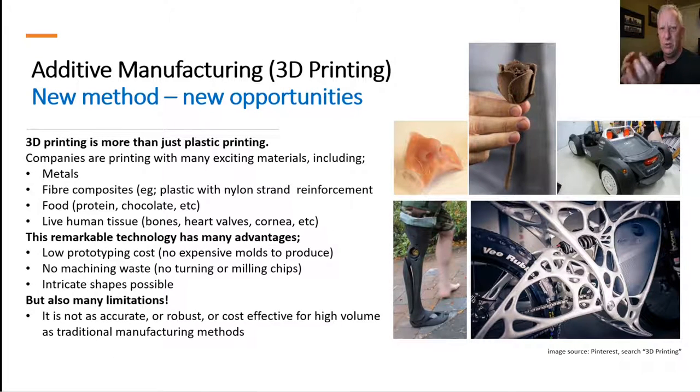Okay, no machining waste, so some nice environmental savings. If you're printing in metal, for example, the only metal you consume is the metal that's used to produce the part. Instead of starting with bar stock or large forgings and then machining away through turning or milling or grinding, creating a lot of chips and a lot of heat, consuming a lot of energy, there's none of that sort of machining waste involved.